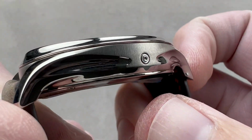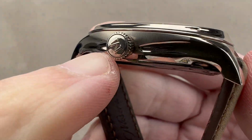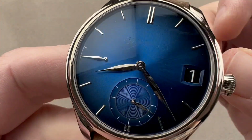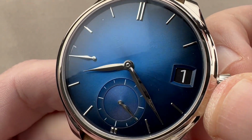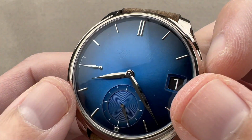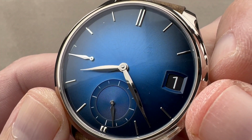We have those polished recesses, but we also have satination on each side. We have a sharply knurled Moser branded crown. It's a pleasure to use. The dial, Funky Blue. The Funky Blue is the center. It's almost navy at the edge, so it's a fumé or smoked fade in French Swiss.